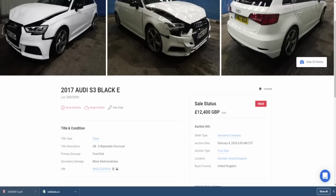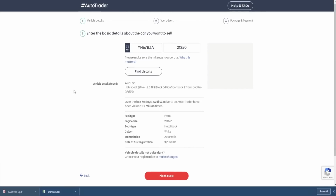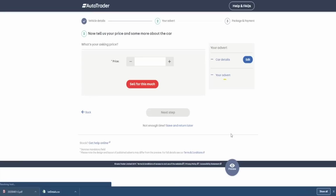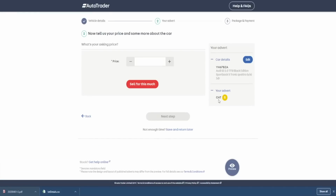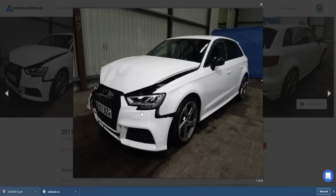Now, when was this car registered? If you look on Auto Trader, you can see that this car was first registered in October, so it's 10 months younger than my car. And if I look on Auto Trader as well, I can see that it's clearly a Cat S. So that puts it at a disadvantage when it comes to being sold, because it's obviously going to go for a lot less money.